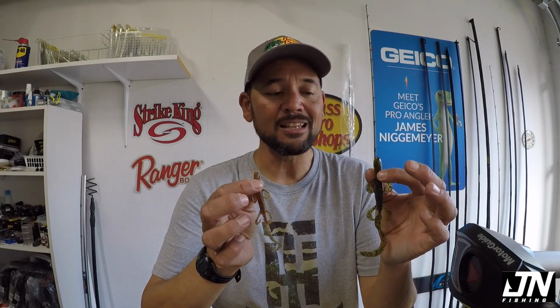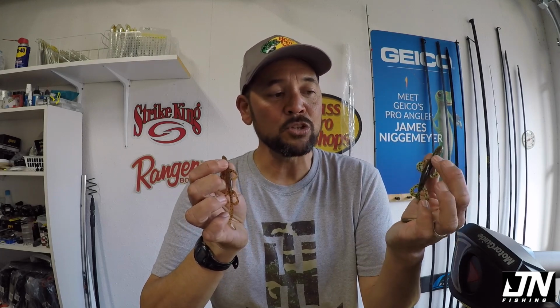So keep an open mind, and the lizard is something that I don't know another way to hook it than to Texas rig it. Probably a 4 or 5/0 Owner hook, and anything from a 3/16 ounce bullet weight. I prefer tungsten just because of the smaller profile. The fish can't really hold onto it. It's a more dense material.